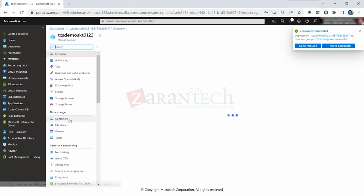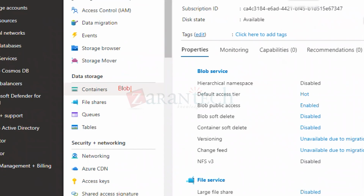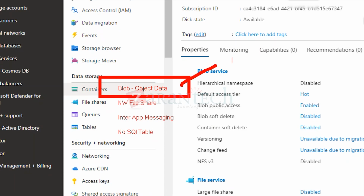And when you open the storage account, you will get 4 services. One is called blob, that is binary large object data. One is called file, it is a network file share service. This is the queue, an inter-application messaging service. And table is a NoSQL table. 4 services you will get. Here in blob storage, you can store any binary or text data, or any data like CSV, Parquet, Avro, TXT, any images, videos, audios, database backups, LDF, MDF, BAK, any file you can store as an object. Clear?